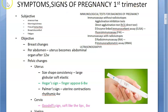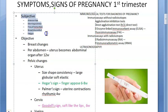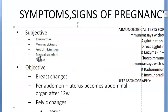Hello people, in this video let us look at the symptoms and signs of pregnancy in first trimester. So subjectively you have the amenorrhea, that is missed period, morning sickness, frequency of micturition, then breast discomfort and fatigue. Most of these are not so specific, and these are subjective.